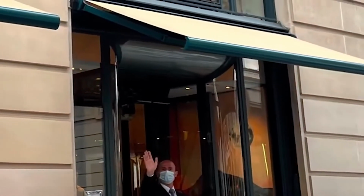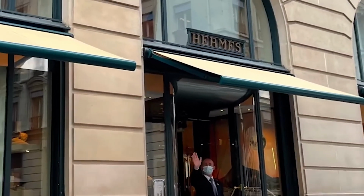24 Faubourg refers to the first address of Hermès, the historic address of Hermès when Hermès decided to launch their own boutique in Faubourg Saint-Honoré. One of the most iconic French fragrance brands, and I think this one is a little bit also difficult to pronounce.